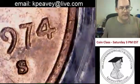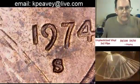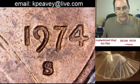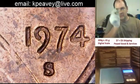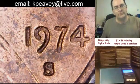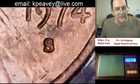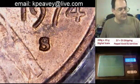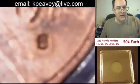What do we got for a date? 74S. Okay, 74, you get a large and a small date on all three mint marks. This is the small date. See how narrow that 7 is? The large date, it's a big, fat, gobby thing. And the S looks just fine. Now, there's a broken mint mark punch on the 74 S's. You want to keep an eye out for that.